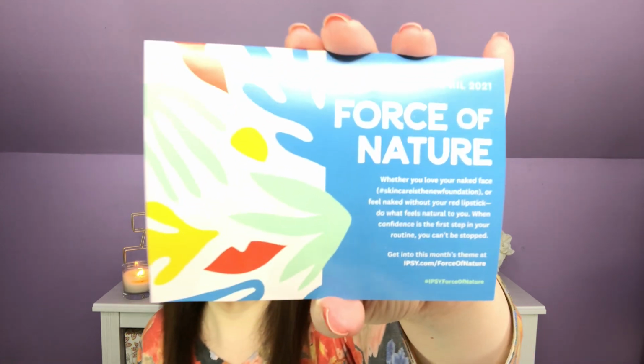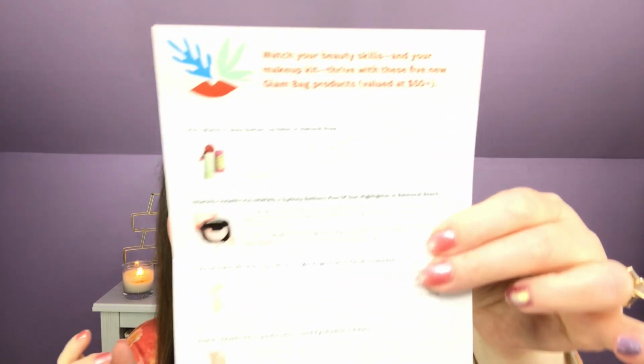Okay, let's take out my paperwork first. That is what we have, and it says April 2021, Force of Nature. And on the inside, we have all the products. Reaching in first, I have a little tube, definitely gonna need glasses, and it is the Goldfaden MD Solution Wake Up Call Overnight Regenerative Facial Treatment. And that is what that looks like.